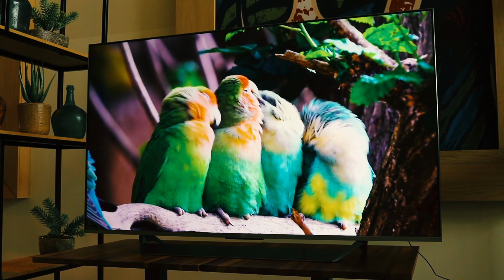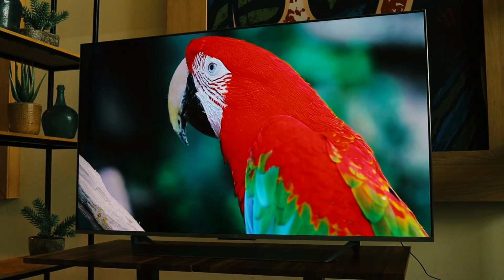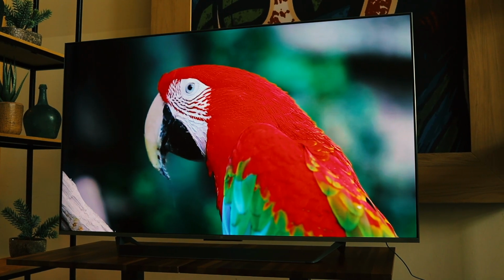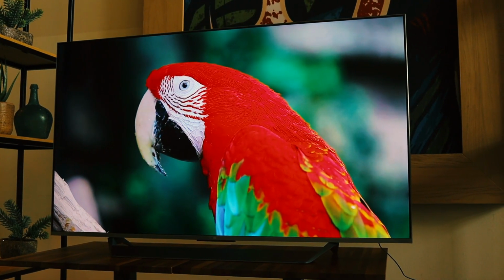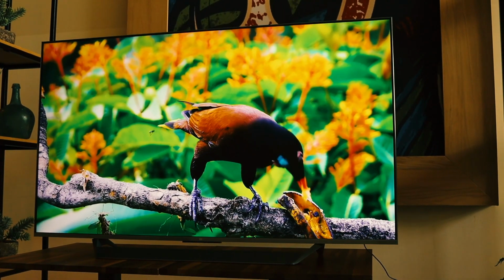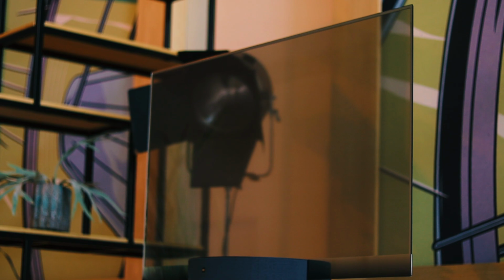When I did a live stream about the Mi 11 and this all of a sudden showed up, everyone in the chat was like, wow, I want that TV. And again, I'm the same here. That TV actually looks really solid, but we will make a different video about that one. This is all about the transparent TV.